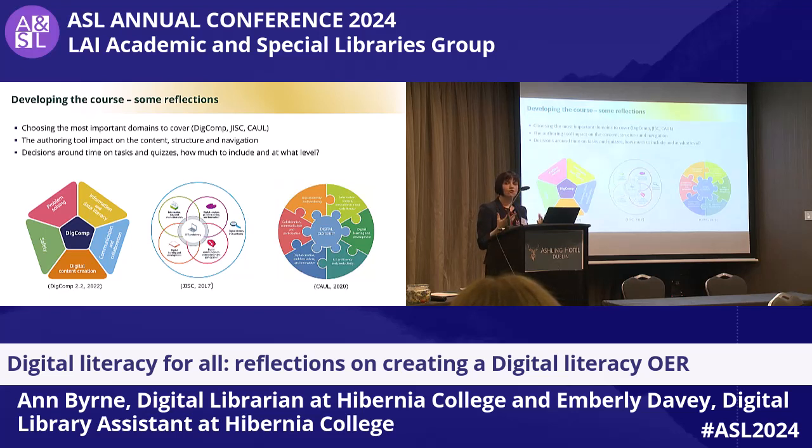We noticed a lot of crossover between the different frameworks in terms of the domains that they covered. They tended to cover 5 or 6 different domains. We knew we couldn't cover all of them, particularly in the first iteration of this course, and it is a continual work in progress. But we settled on 3: information literacy, communication and collaboration, and digital health and well-being. So they've formed the 3 lessons within our current version of the digital literacy course.